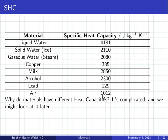To me, this seems quite big for air. I would have thought air would have been easier to heat up than, say, ice. Air is kind of half the amount of ice. It seems like air should be easier to heat up. So there's many complicated reasons. Maybe air is so high because the density is so low. It's difficult to heat it up. It's quite complicated.